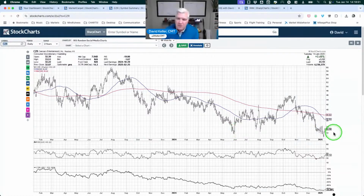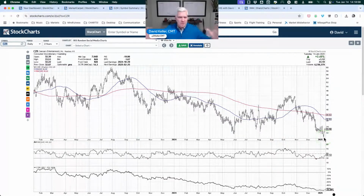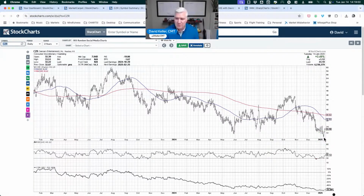What I'm finding right now is a lot of the stocks that are having the biggest up days are names that are bouncing off of very low levels. There's very much a mean reversion feel to days like this. An example would be Caesars. This is still a pretty bad chart, I would argue, from a technical perspective, in that we're making a pattern of lower highs and lower lows.